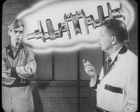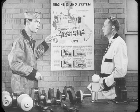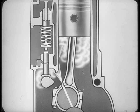Well, Frank, spill isn't quite the word. The crankshaft has drilled oilways that lead from main bearing journals to connecting rod journals. The holes in the main journals line up with grooves in the main bearing shells. These oilways direct a continuous stream of oil under pressure to the main and connecting rod bearings. Then I suppose the valves and pistons get their oil from the main bearings too. That's right, Frank. Each connecting rod has a small hole which lines up with the connecting rod oilway on every intake and power stroke. And through this hole, oil sprays the cylinder walls, lubricating the pistons, rings, and pins.